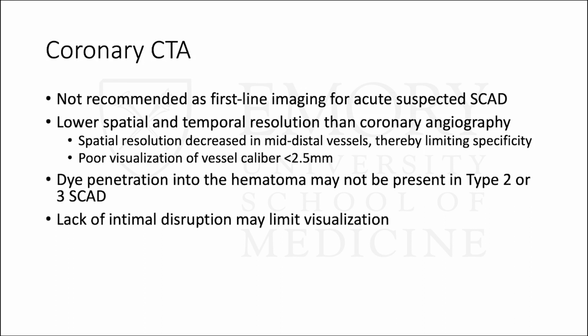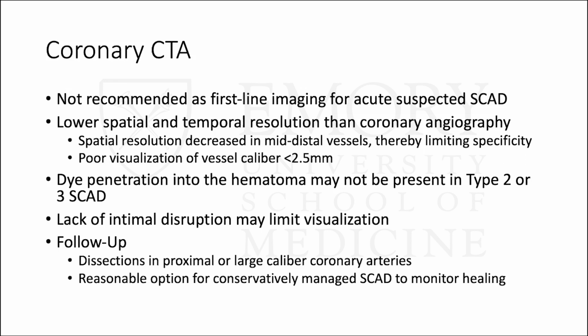SCAD often occurs without intimal disruption, so contrast may not actually identify the false lumen, and medial hemorrhage without intimal rupture may be easily missed. I think the role where coronary CTA may be most helpful is in follow-up, especially if we have dissections in proximal or large caliber coronary arteries. I think this is a reasonable option for conservatively managed SCAD to monitor healing in these patients.